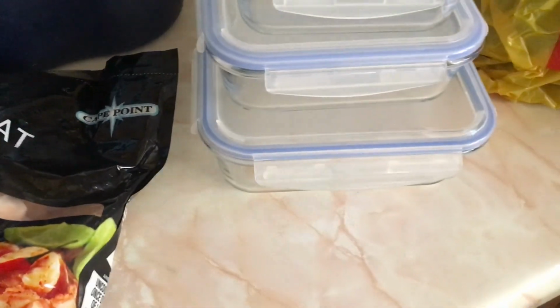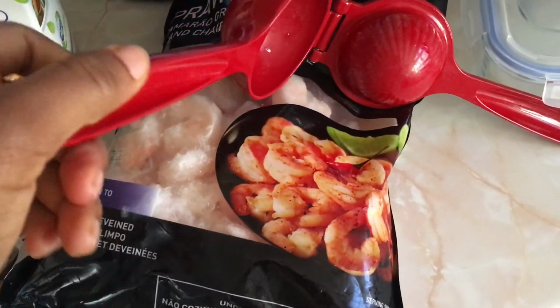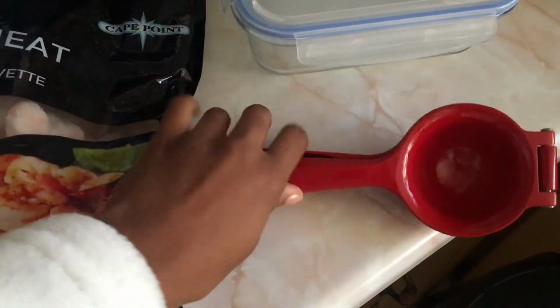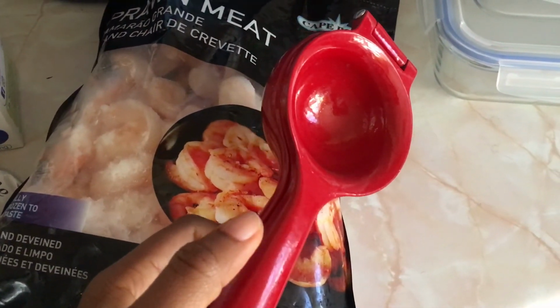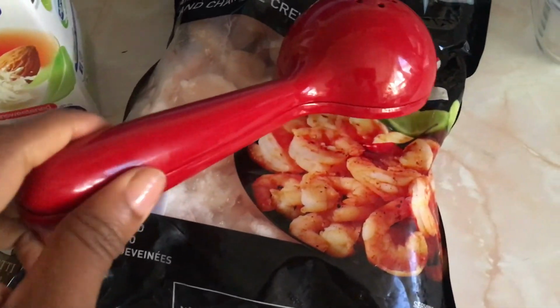Yeah. And I think that's it. Oh no, that's not it. Also got this, the lemon squeezer. I've been wanting this. Oh my goodness. And the thing is, I saw it at Tech a lot, and it was like 150, and it was the yellow one, and I'm obsessed with yellow. So it was 150. I was like, I'm not about to pay 150 for this thing.